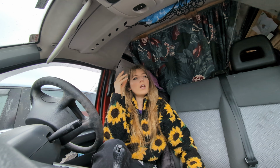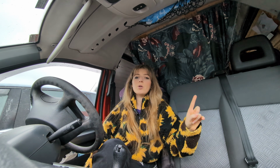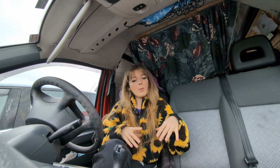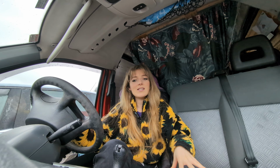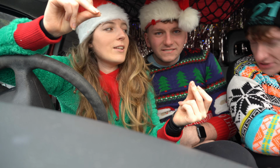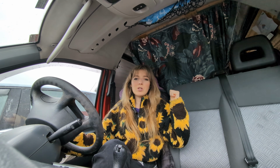Now my third kind of regret is having 3 seats in the front. So again, when I viewed the van, I thought it was great because I have a tight-knit group of friends and I was like, great, I'm going to have room for a third person in here, which I thought was fantastic. It's not. It's just a waste of space. Again, space is crucial. I've had 3 people in the front, but not often enough for me to need an extra seat. The van only really sleeps 2 people comfortably.